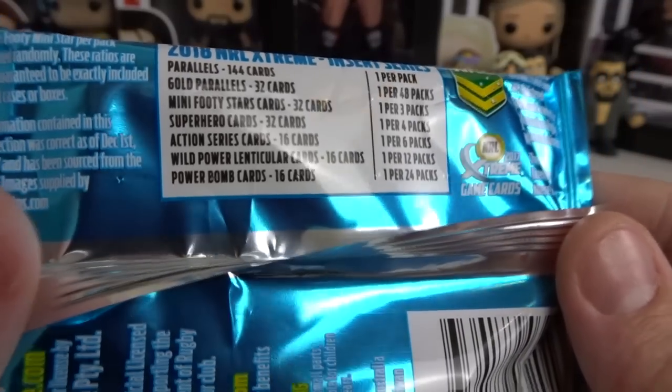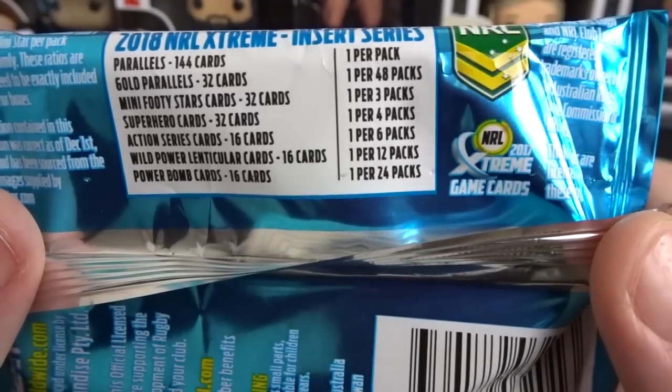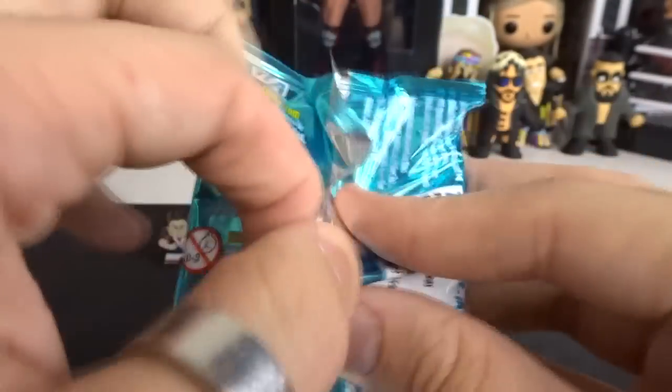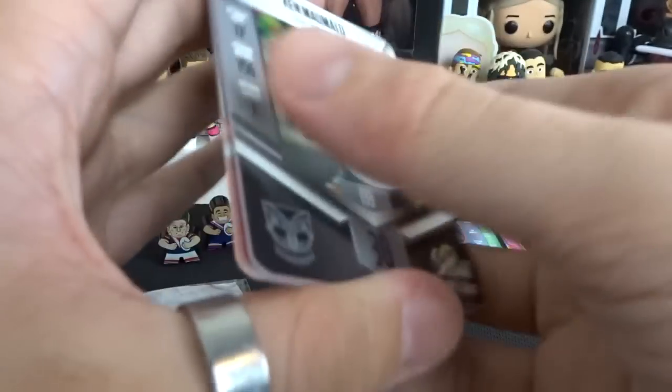Wild power, we've pulled two now. Power bombs, one. Gold parallels, now one. And like I said, one per 48 packs, and your boy just pulled a Jordan Rapana from the Raiders gold parallel card. That is phenomenal, guys. I am so hyped right now. That is awesome.